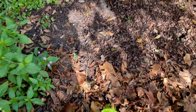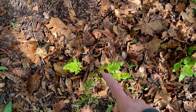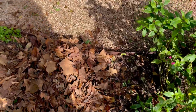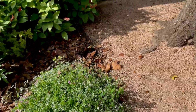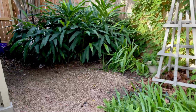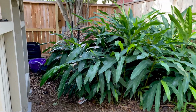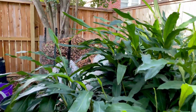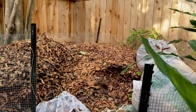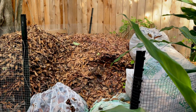And I'm covering my little carrots a little bit. That's about all I'll do for those carrots. They'll be fine. So here's my big piles, and here is what I'm most grateful for, having this massive, massive leaf pile to cover things with. And so, thanks past me for getting leaves.